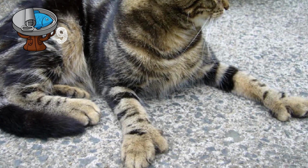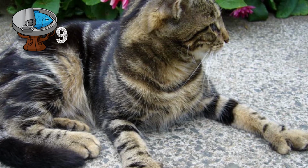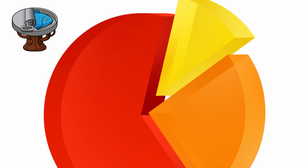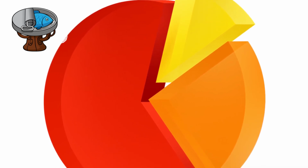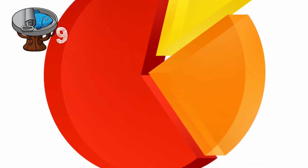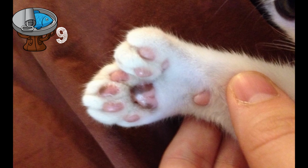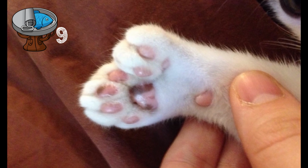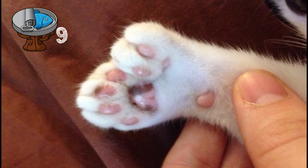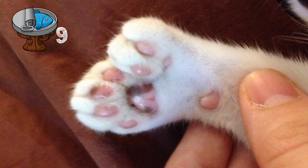Number 9. Polydactylism is a relatively common mutation, causing more than the normal number of toes. It also occurs in humans, who can be born with an extra toe per foot or finger per hand. In animals, the most common species with this oddity is cats. Popularized by Hemingway, there is a colony in Key West that are descendants of a kitten he was given. They are probably the most famous example.